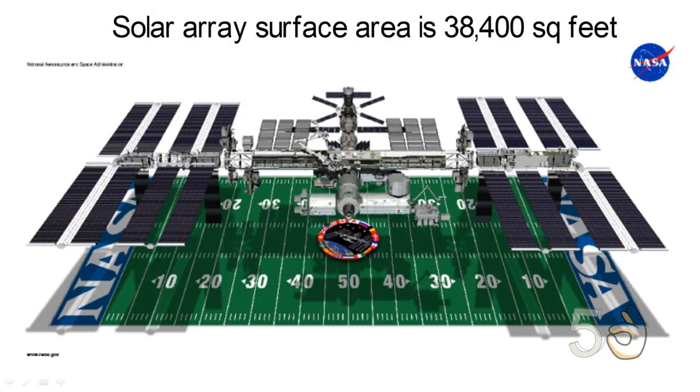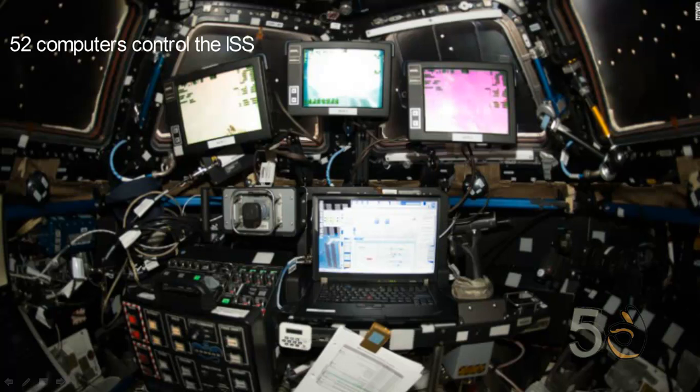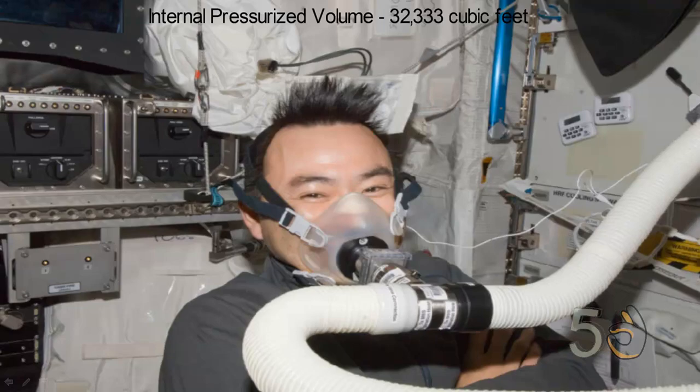The solar array surface area is 38,400 square feet, which is large enough to cover 8 basketball courts. There are 52 computers controlling the ISS. Its internal pressurized volume is 32,333 cubic feet, which is about the same as a jumbo Boeing 747.